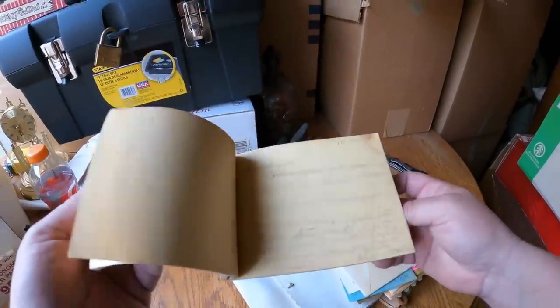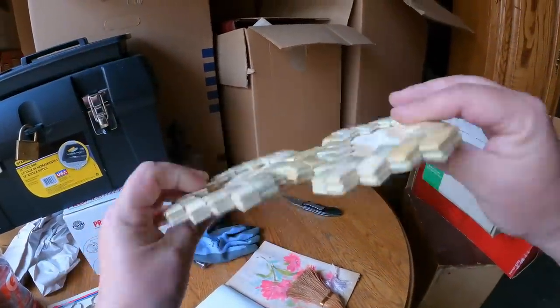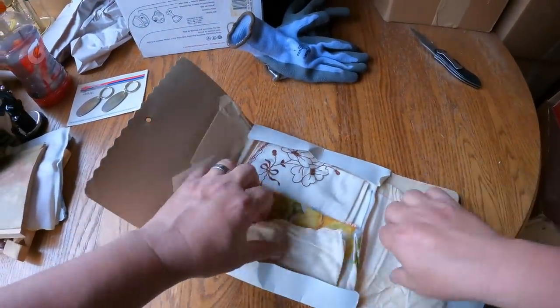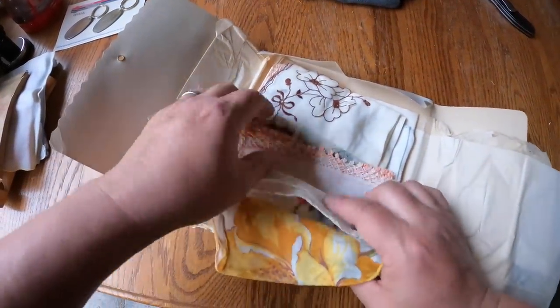Another little book that her friends wrote to her, 1937. Old greeting cards, birthday, etc. Oh, that's a neat picture frame. Handmade, I think. Oh, nice. Look at that. That's a whole bunch more handkerchiefs right here. Dang, they're nice, just like the other ones, too.